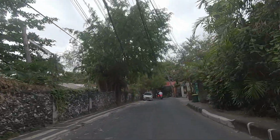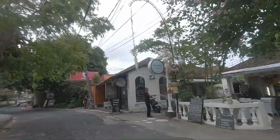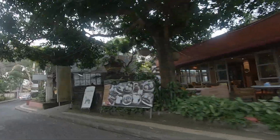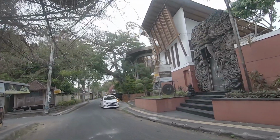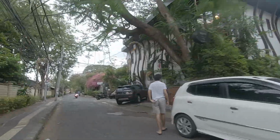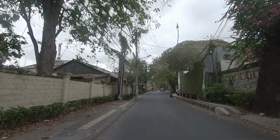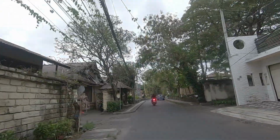So if you guys like a very quiet place, I would advise you to stay here in Sonora. Sonora is more relaxed and chilled out. Across the street there's a restaurant. And this is one more restaurant over here. Villa Hazes, to my right over there. So this street is called Balanjong Street, and I'm getting close to the hotel.